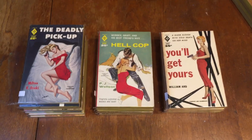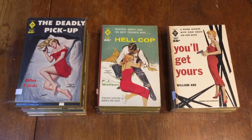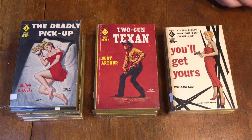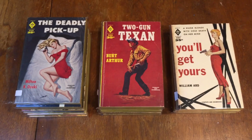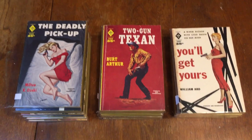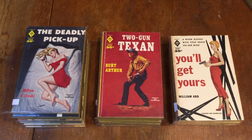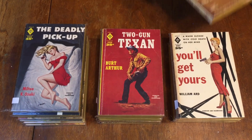Number 39, Two Gun Texan by Bert Arthur. Number 40 is Evil Is My Love by Philip Van Doren Stern. Originally published as Love Is the One with Wings. And it's a Darcy cover.